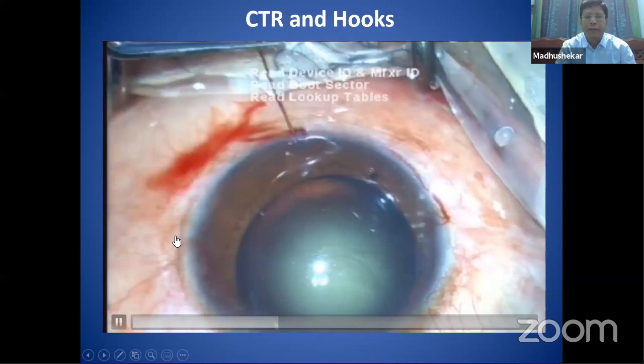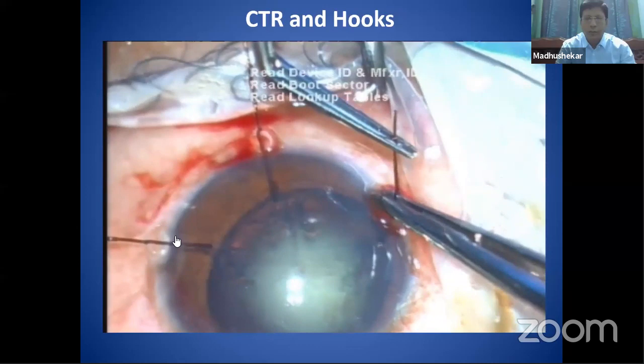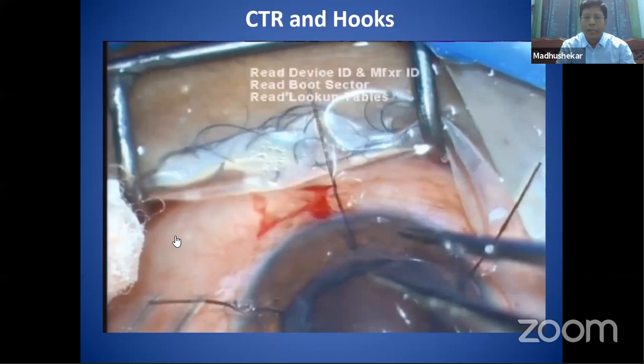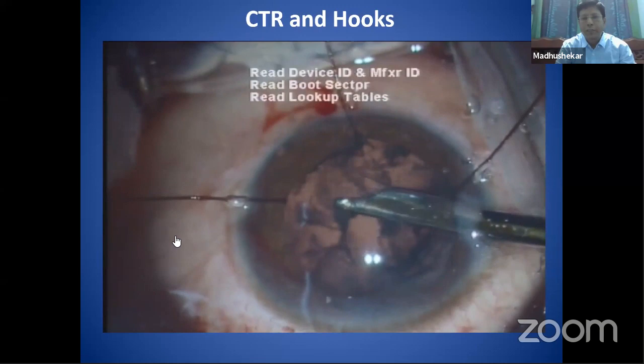So I'm supporting the bag with three iris hooks. You can use capsule hooks also. And after doing a gentle hydrodissection, you can collapse the nucleus and deliver the nucleus. But in SICS, you have to keep in mind that while delivering the nucleus, it may come out of your hooks. So you have to again reposition the hooks.